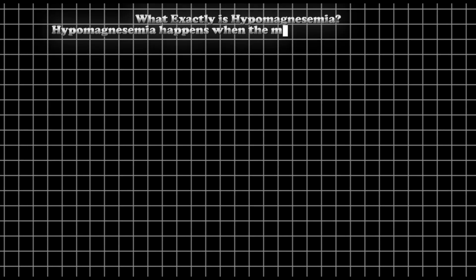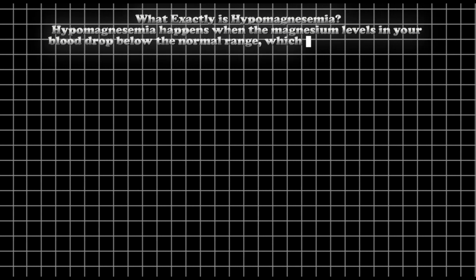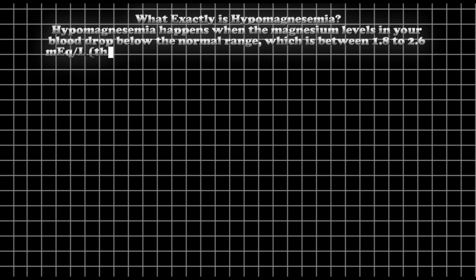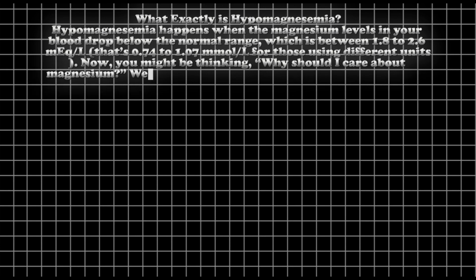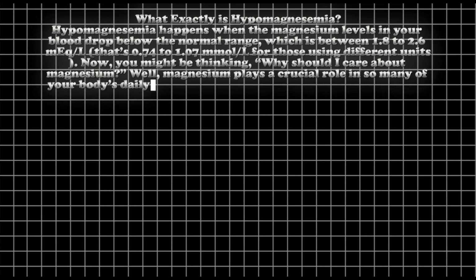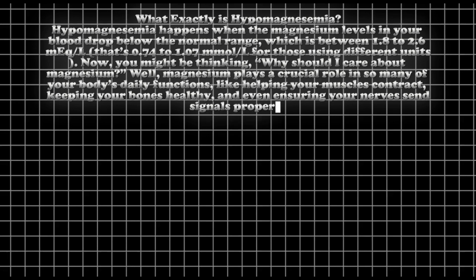What exactly is hypomagnesemia? Hypomagnesemia happens when the magnesium levels in your blood drop below the normal range, which is between 1.8 to 2.6 milliequivalents per liter. That's 0.74 to 1.07 millimoles per liter for those using different units. Now, you might be thinking, why should I care about magnesium? Well, magnesium plays a crucial role in so many of your body's daily functions, like helping your muscles contract, keeping your bones healthy, and even ensuring your nerves sense signals properly.